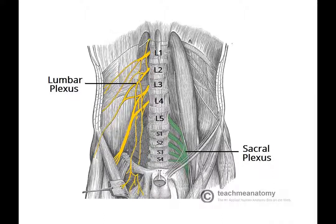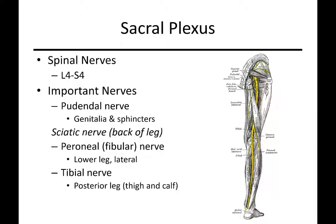So the main one I want you to know is the femoral nerve serves the anterior thigh. But know that the middle of your legs and the genitals are also coming from the lumbar area. The sacral plexus is L4 to S4, and we're going to have the pudendal nerve, which also goes to the genitals and sphincter muscles.